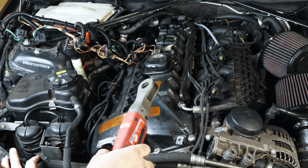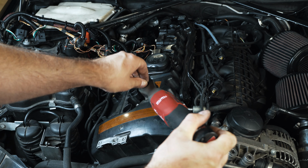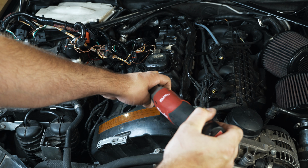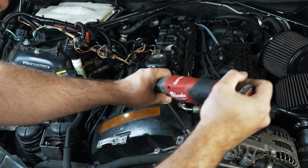This series is going to be a DIY on how to do the timing chains, both the oil pump timing chain, vacuum pump timing chain, as well as the main timing chains. And we're also going to do the oil pan gasket and rod bearings.